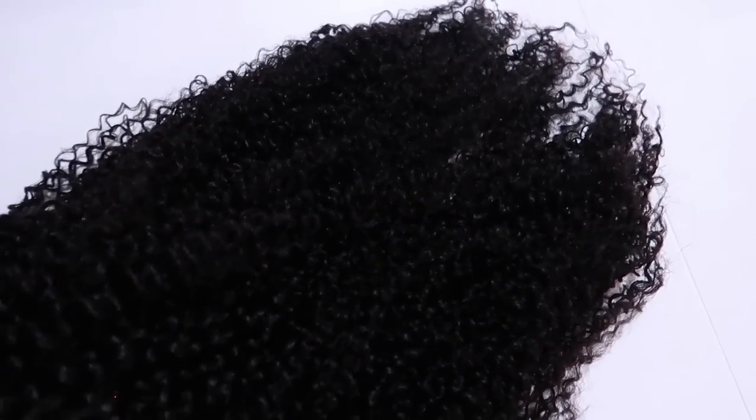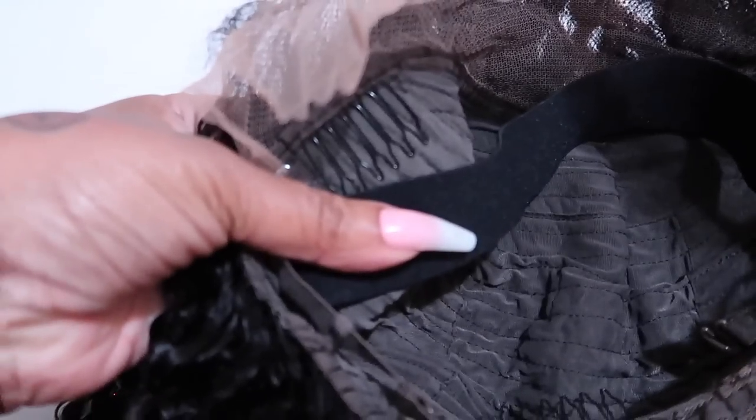That very tight coil that I absolutely love. There is a comb at the back with an adjustable strap, and two combs on the side. There is a band in here to make this wig glueless. And once again, this is transparent lace. So what I'm gonna do is a quick install, but I'm not gonna show you the install. I'm just gonna point out all of the highlights of the wig that I really, really love.